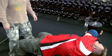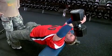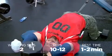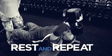For the next exercise, we're going straight to straight arm pullovers for 2 sets of around 12 repetitions. We'll be increasing the reps because this movement is more of an isolation exercise for the chest as opposed to the compound bench press. Push.